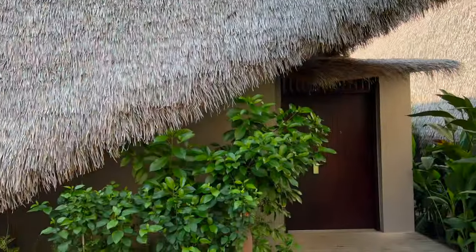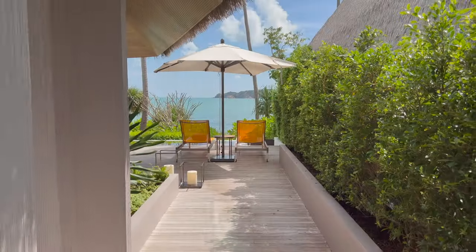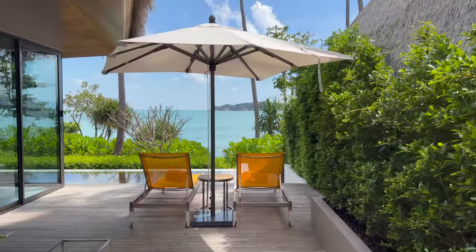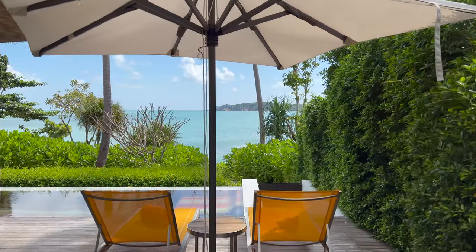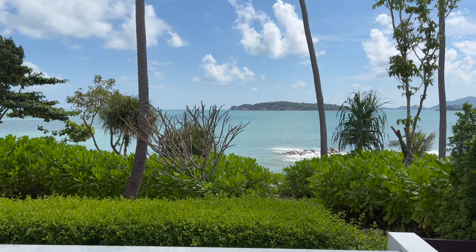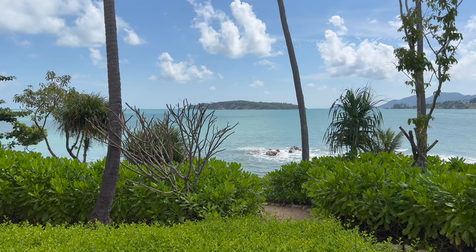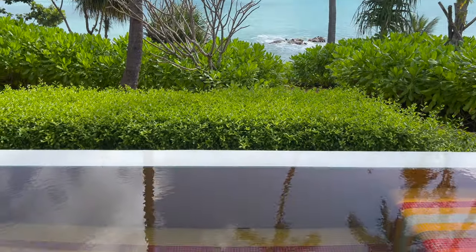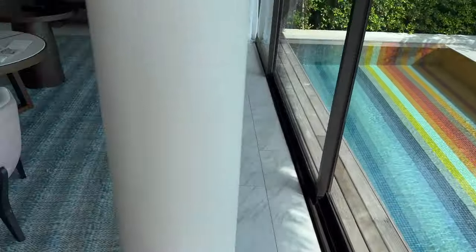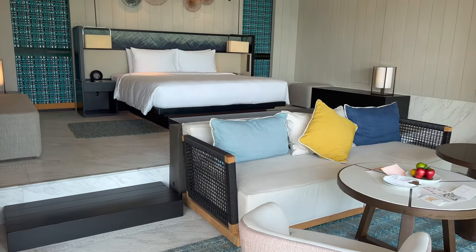Each villa is a standalone structure with indoor and outdoor living areas, plus a really uniquely designed pool. The main indoor space is tiered with the bedroom above and the living space below.